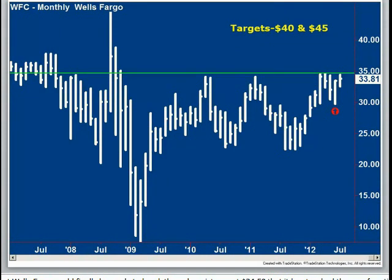Bullish trading in June suggests that Wells Fargo could finally be ready to break through resistance at 34.50 that it has touched 3 or 4 times. The next upside targets for Wells Fargo are 40 and 45. Initial support lies at the June low of 29.80, with key support at last year's low of 22.50.